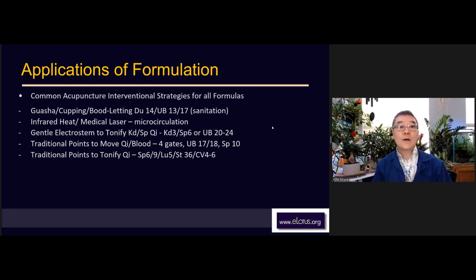So moving on, common acupuncture interventional strategies. This is a summary of what I do in our clinic. I was grateful to be trained by several masters in the bloodletting technique when I was in my doctoral program. One of them was a direct disciple of Master Tung, and I've modified it for safety in our clinic.